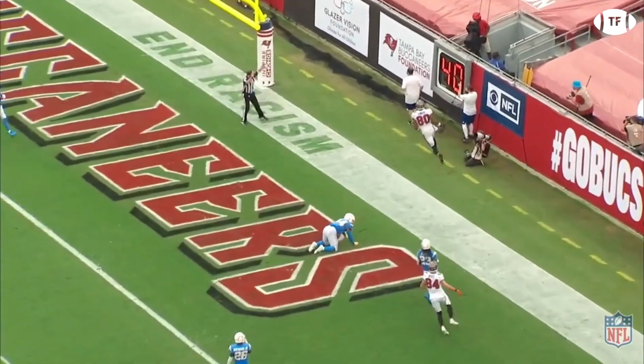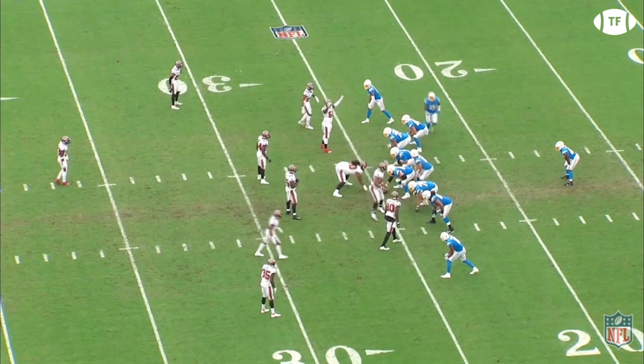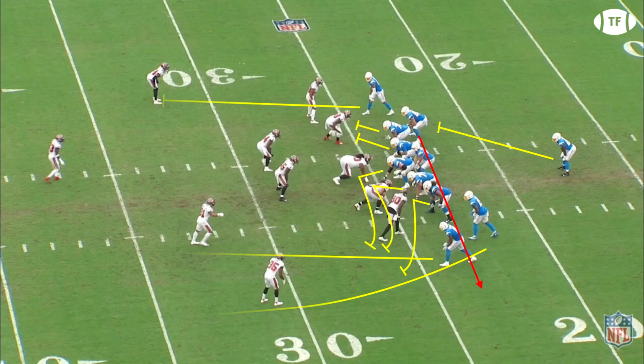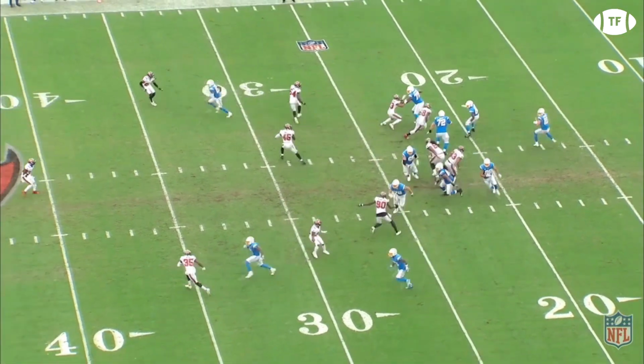The Chargers are not going to back down and start off their drive with a great play design, using Hunter Henry's trap block on the play action to flow perfectly into a tight end screen. Great blocking for a huge catch and run.